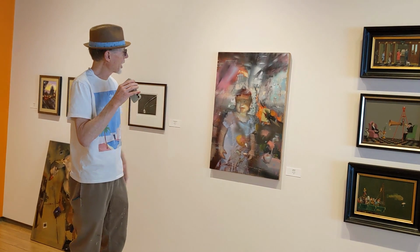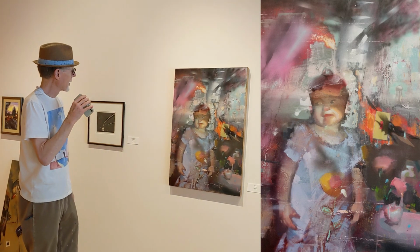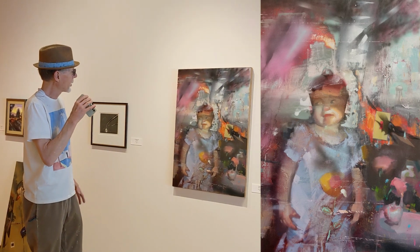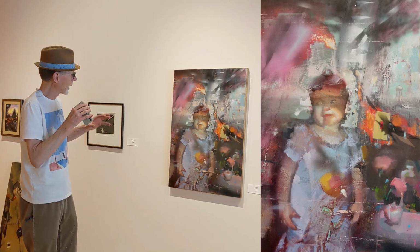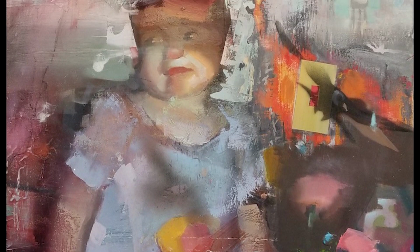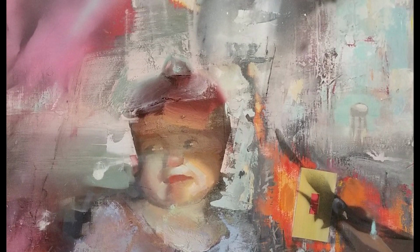Okay, this painting is called Childhood. This is one of my great nieces, and I was trying to crawl into the mystery of how to paint a child, and it kept going on and on and on. And I would put her in, take her out, put her in, take her out, and then the environment began to develop with this suggestion of a drapery, a tree, even a water tower out here.